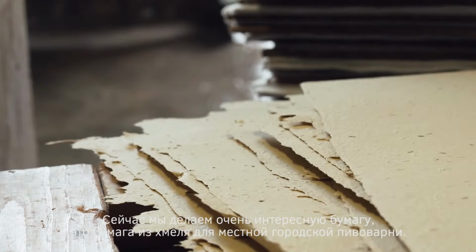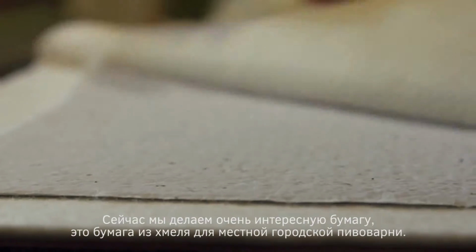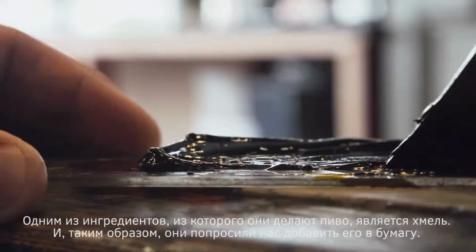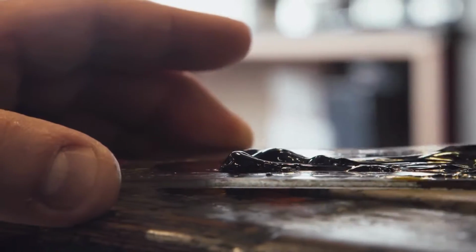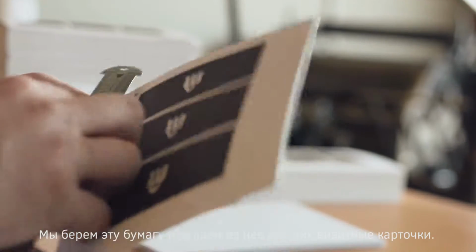The paper that we're making right now is really fun. It's hops paper for a local brewery here in town. What do they make beer out of? One of the ingredients is hops. And so they asked, can you put that in paper? We're taking that paper and we're using that paper for their business cards.